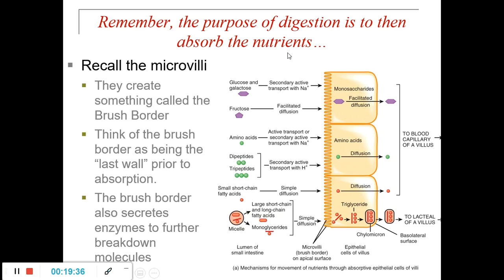Remember, if there are 5 molecules of glucose on this side and 5 molecules on this side, no diffusion is going to occur because they're equal. With active transport, because it's a pump, I can take these 5 molecules of glucose on this side and pump them across the intestinal wall. Therefore, all 10 molecules enter the bloodstream and 0 are left inside the intestine. Those numbers are completely arbitrary. I'm merely using them as the example. Okay?